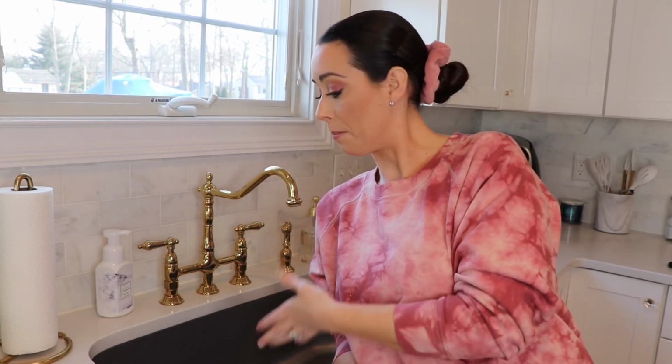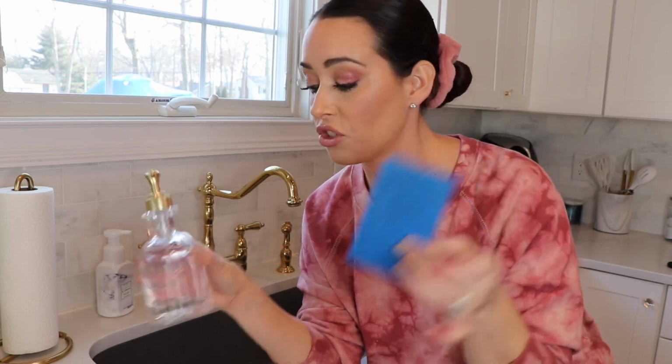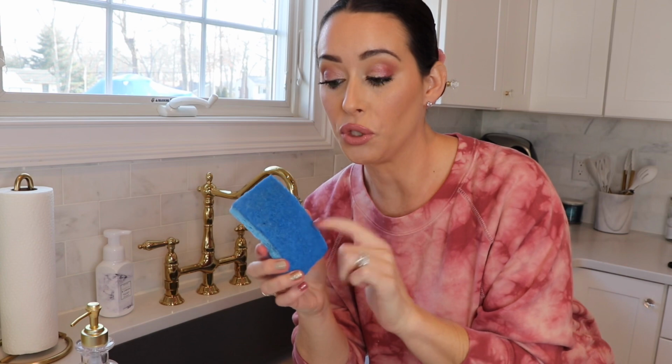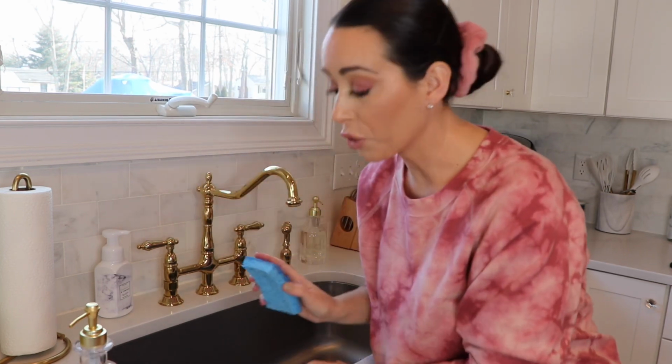Okay, so moving on to cleaning the sink, there's a couple things that I do more on the regular to help keep your sink looking brand new and really nice and sparkly. A couple things that I like to do pretty much daily is I just take my regular old dish soap, whatever I'm using, on a sponge, and make sure you don't use the scratch side. So I use the nice soft side. And once I'm done with the dishes, I go in there and put some soap on my sponge, real hot water, and give it a really good scrub everywhere.